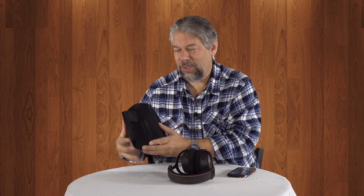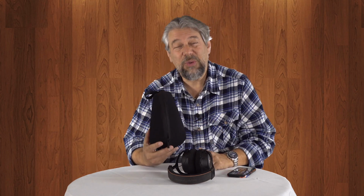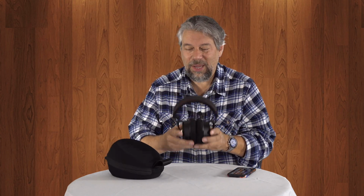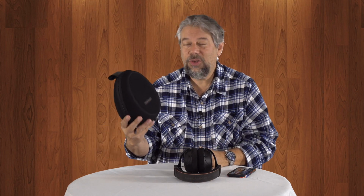So, other interesting thing about these is that it comes with an app, but before we get there, let me just show you this beast of a case. I don't use these cases, I don't like these cases, but they don't fold up. There's not much in the way of portability here. That's an issue, so you have this huge case.